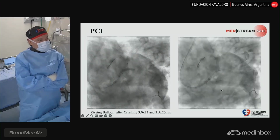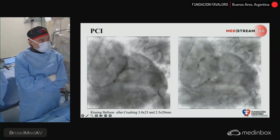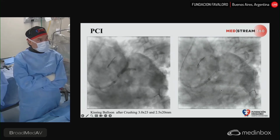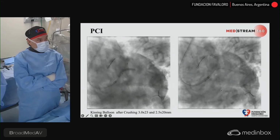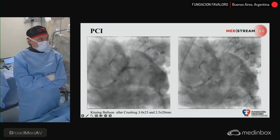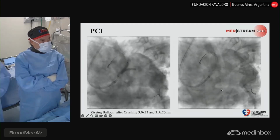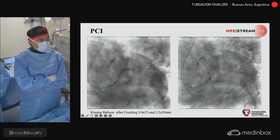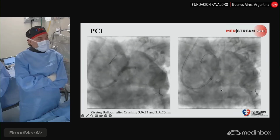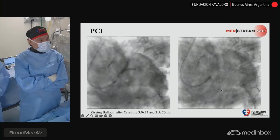Next. So we crushed the stent with a 3.0 balloon, and then with a 3.5, and then we did the first kissing using 3.0 on the diagonal and 2.5 on the circumflex. And then we used two 3.0 balloons. I didn't put all the images because it would be a little bit long. It's a very complex PCI, as you can observe there.